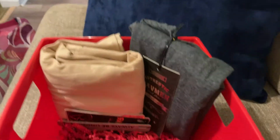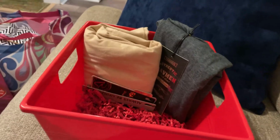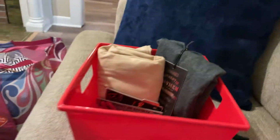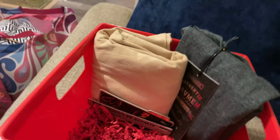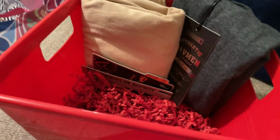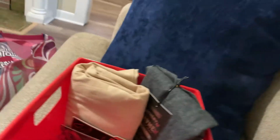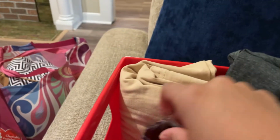Wow. That's cute already. Oh my gosh. It's cute. I love it. If I was a guy and somebody did this for me, I'm just saying, if I was a guy and I received something like this, I'd be so happy. To be honest. Or if my fiancé did something like this for me, I'd be so happy too.